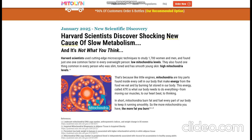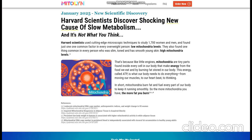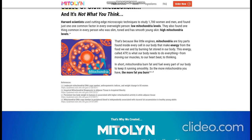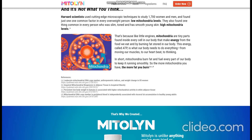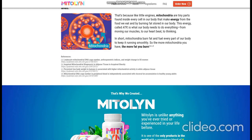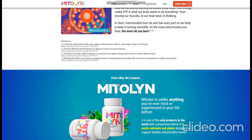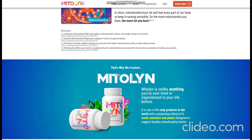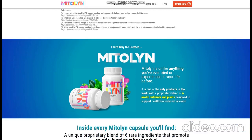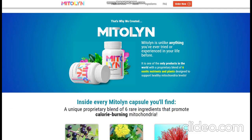But does it deliver on these promises? I did some research on the ingredients. While there's evidence suggesting these compounds can aid in weight loss, results may vary depending on factors like diet, exercise, and individual metabolism. For example, green tea extract has been shown to help burn fat, but only when combined with a healthy lifestyle. So, Mitolyn isn't a magic pill, it's more of a supportive tool.